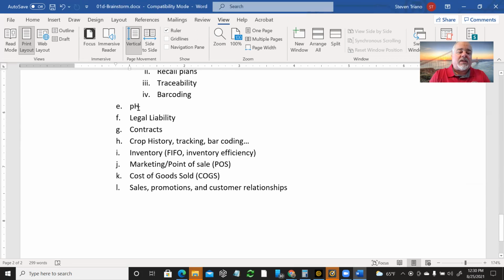So much. We'll get into some of these later, but the pH, or the acidity of your product, that's super important in many cases. What about legal liability? Who's responsible if something goes wrong? What about contracts, and how do you deal with those contracts? Not only contracts with your suppliers, but contracts with your customers.